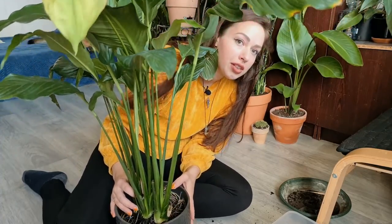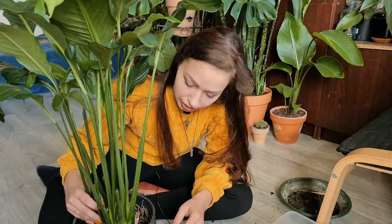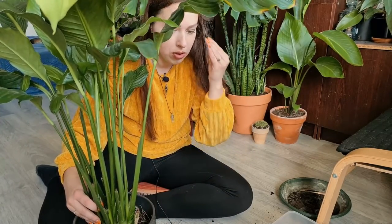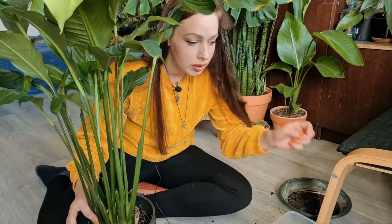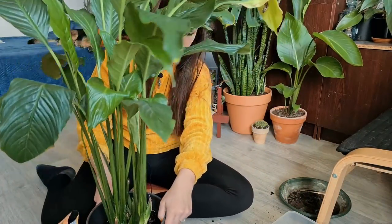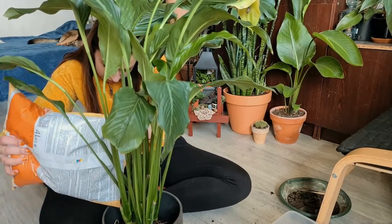But the main question is, why? Why in the world would somebody do that and get rid of such a beautiful and healthy plant? This just blows my mind, okay? At the same time, I'm really happy, but what in the world is going on? Oh gosh, this looks amazing. Oh my gosh.